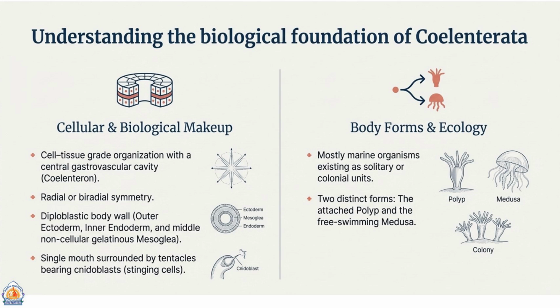The body wall is diploblastic, consisting of an outer ectoderm, an inner endoderm, and a middle gelatinous layer called mesoglea. Most coelenterates are marine organisms and may occur either solitary or in colonies. Coelenterates generally occur in two body forms. The first is the polyp form, which is cylindrical and attached to the substrate. Corals and sea anemones belong to this form. The second is the medusa form, which is umbrella shaped and free swimming, such as jellyfish. Some organisms show alternation between these two forms during their life cycle. The phylum Coelenterata is divided into four main classes: Protomedusa, Hydrozoa, Scyphozoa, and Anthozoa.